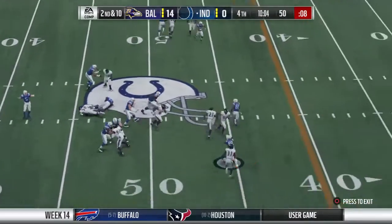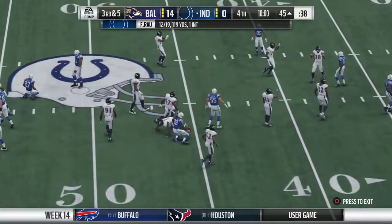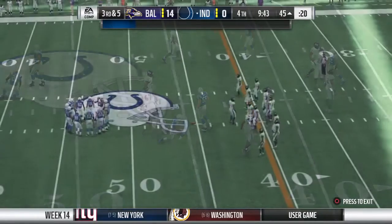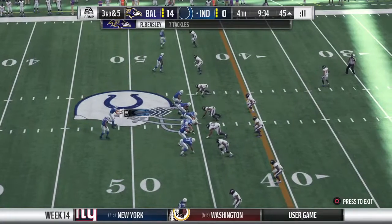From the midfield stripe, they'll look to throw. Throwing the slant pattern here, complete. That catch good for 5. It's third down. You got the big lead defensively. Willing to give him that underneath stuff, right?